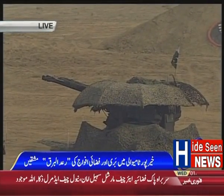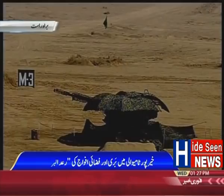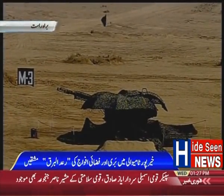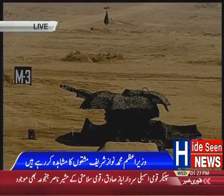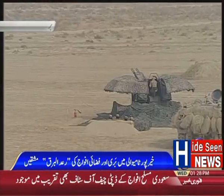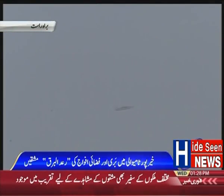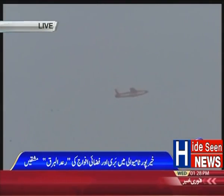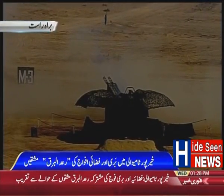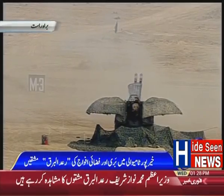The 35mm Oerlikon, capable of engaging targets at 4 kilometers with a rate of fire of 1100 rounds per minute. The guns are hooked up with Skyguard radars with a range of 17 kilometers. Oerlikons hooked up to Skyguard radars. Oerlikon with a range of 4 kilometers, the Skyguard with a range of 17.